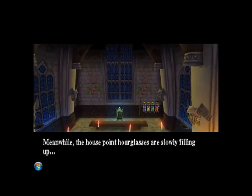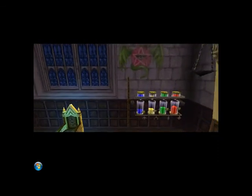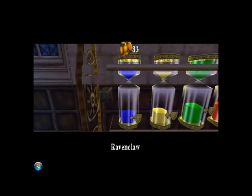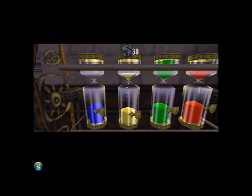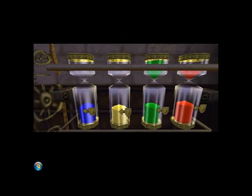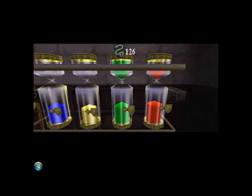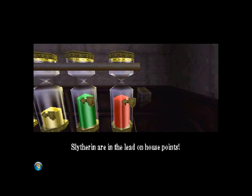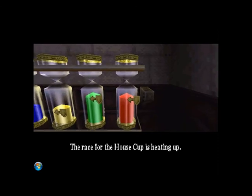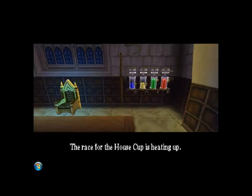Meanwhile, the house point hourglasses are slowly filling up. Ravenclaw. Hufflepuff. Slytherin. Gryffindor. Slytherin are in the lead on house points. The race for the house cup is heating up.